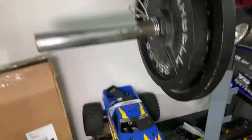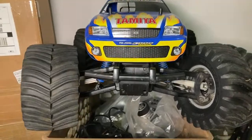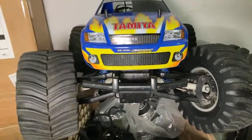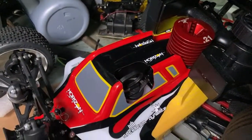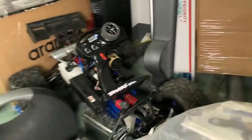Okay. Tamiya Terror Crusher. With like, I don't know what that is inside over there, but it's something. All right. It's sickening. This is the low C Buggy, slowest one in the world, but people love it. People love it. What else we got over here?